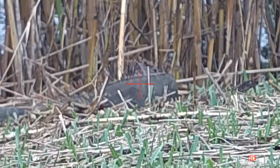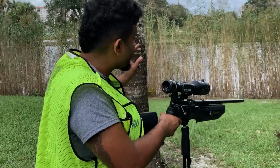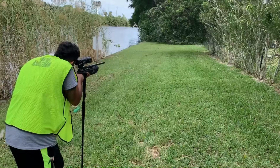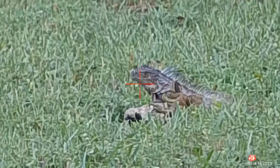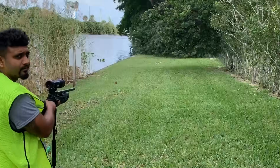Got it. Okay, guys, you guys seen that right there? There was a gray iguana just kind of posted. He was taking a nap. We almost scared him, but we ended up getting him in the bag. Ooh, good hit. Got him in the bag.